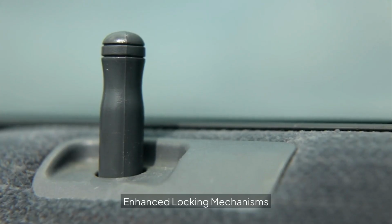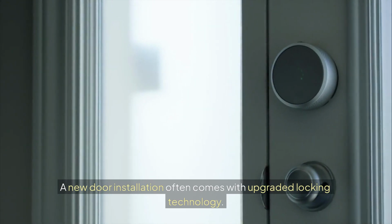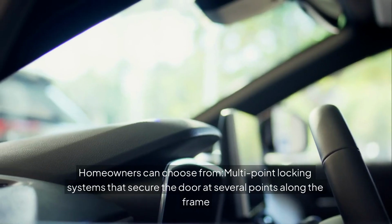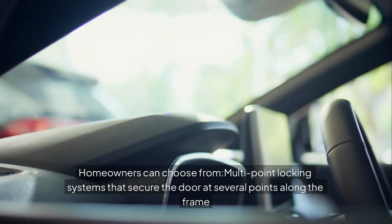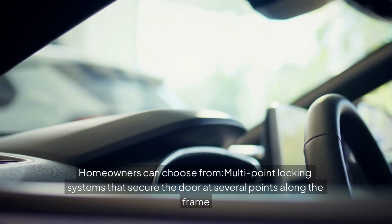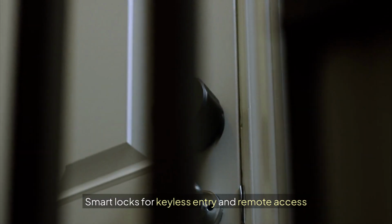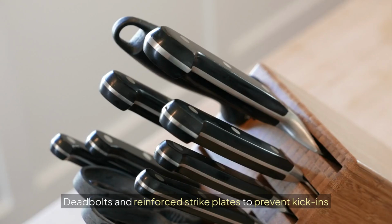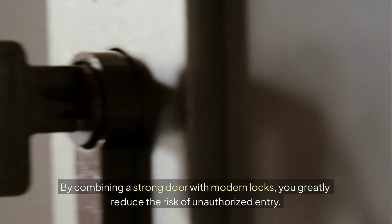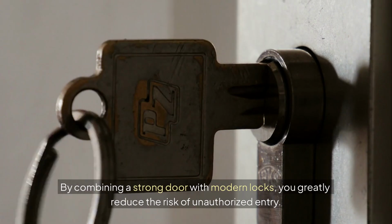Enhanced locking mechanism. A new door installation often comes with upgraded locking technology. Homeowners can choose from multi-point locking systems that secure the door at several points along the frame, smart locks for keyless entry and remote access, deadbolts and reinforced strike plates to prevent kick-ins. By combining a strong door with modern locks, you greatly reduce the risk of unauthorized entry.